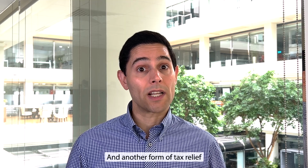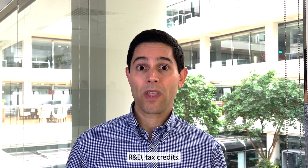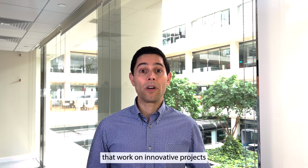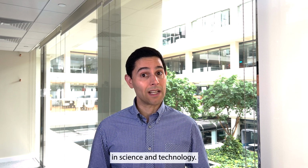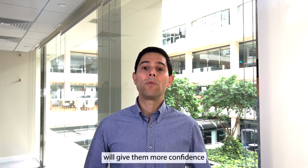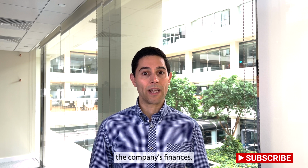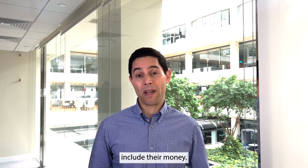And another form of tax relief worth considering are research and development (R&D) tax credits. These benefit early-stage companies that work on innovative projects in science and technology. Showing your investors that you have considered this avenue in your projections will give them more confidence in your ability to competently manage the company's finances, which after all will include their money.